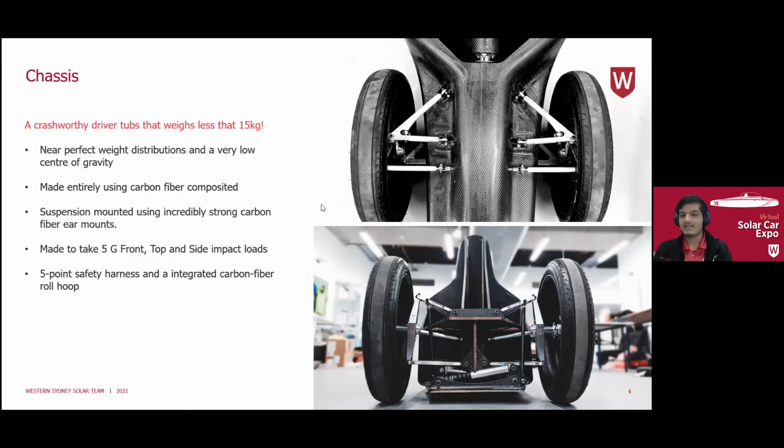The aero body, as seen from the outside, is everything that is externally open to the air, all of the red bits of the car. This entire piece is non-structural and only acts to deflect wind efficiently around the car. Using spars, this aero body is connected to the main chassis, which is what you can see in the images on this slide. The chassis is created to a near perfect 50-50 weight distribution, with the center of weight of the driver right in the middle of the car's wheelbase. The battery is also located right behind the driver's back, separated by a firewall.